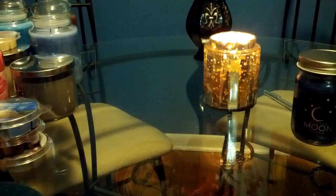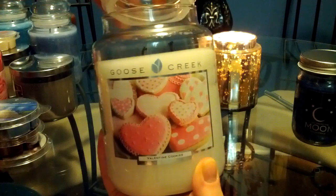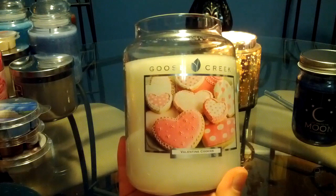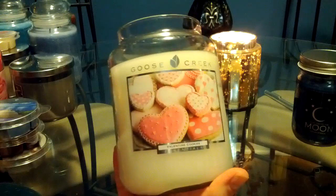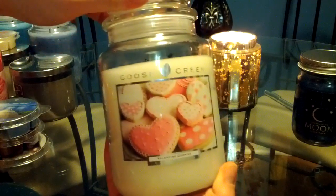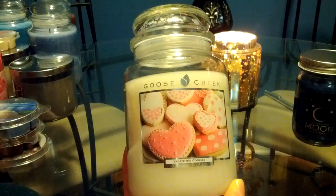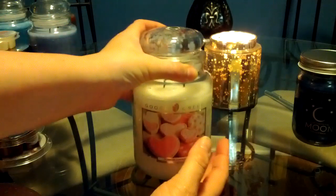Then the next Valentine's scent I got, I had to get this when I saw this jar and read the description. This is Valentine Cookies, and this is a vanilla bakery type scent. I think it's got, of course, cream. It says that there's a little bit of coconut. I do actually smell the coconut. In my living room at home where I first burned this, I didn't get too much of a scent from it, but I ended up taking it to work and burning it in my office, and it actually smelled pretty good in there. So I do kind of like that one.